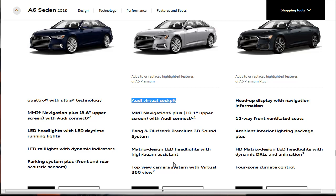We don't have both screens, I guess. We have that top view camera system. We have the Matrix LED headlights that we looked at. So there'll be some things to option, but we're starting off at a really good place, I think, with this car. Even if you didn't get anything, you're starting off at a pretty good place.